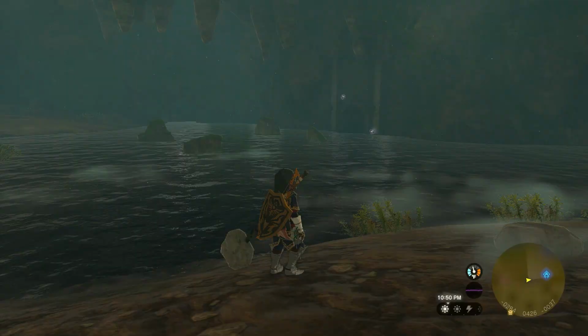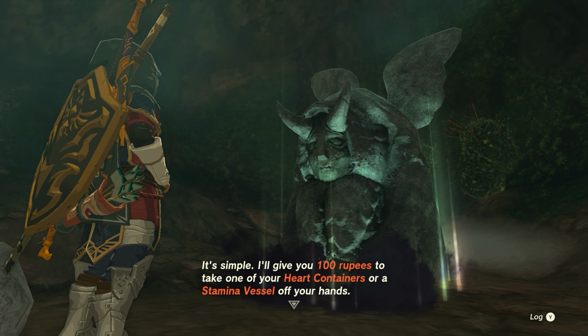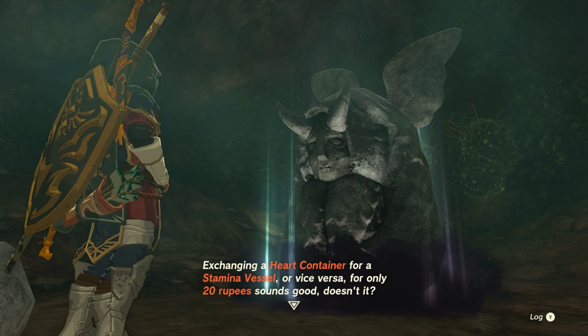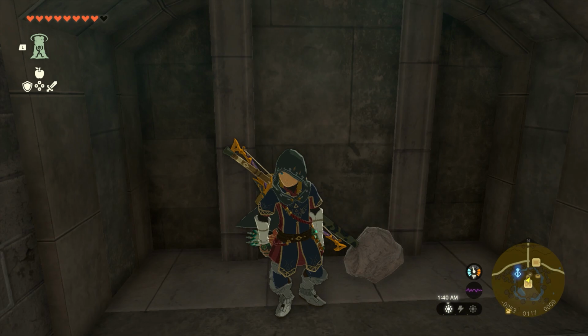And I kept going, and then I came across this statue, and there's one of these in the last game too. It's this cursed statue that'll take one of your heart or stamina meters and exchange it for the other, for just 20 rupees or whatever. But then I was hearing music, like town music. And I'm like, what? I'm still underground. And then I look, and I'm actually all the way back at Lookout Landing. And there's a dead end there. And it was just like, what?